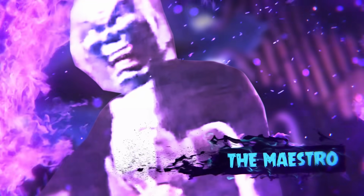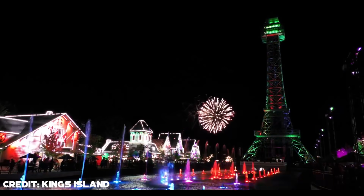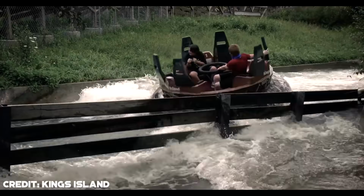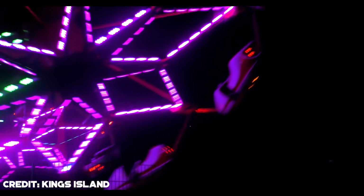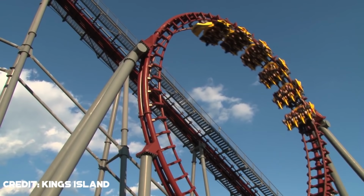The Maestro, Phantom Theater. Kings Island is definitely a fantastic park, and it is known as the largest amusement and water park in the Midwest. It has an endless number of attractions, some of which have gone through various changes and renovations, but without a doubt, Phantom Theater is one of the most missed attractions for Kings Island guests.